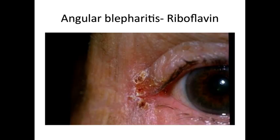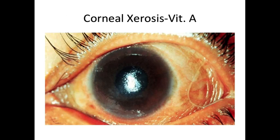Notice the corner of the eyes here. We're still in the face, angular blepharitis. This is typically a riboflavin deficiency. You'll also see a similar appearance in the corners of the mouth, with cheilosis. So when you get this cracking type of appearance in the corners, whether it's the eyes or the lips, you can associate that with B2. Okay, even B3 sometimes, and B6. But this one specifically is riboflavin.